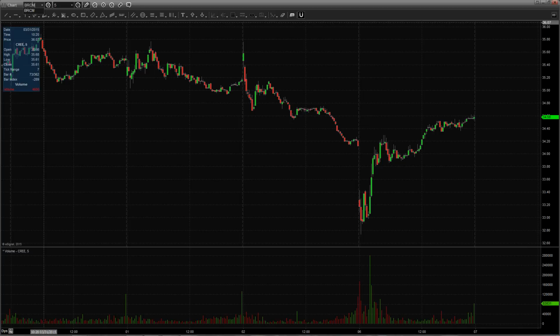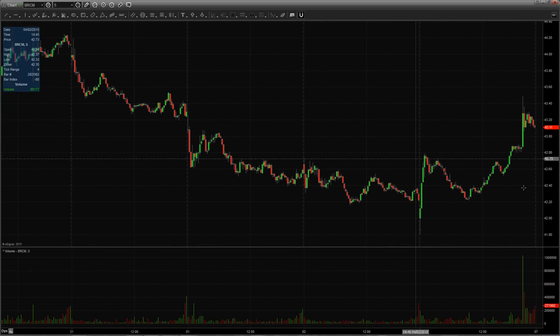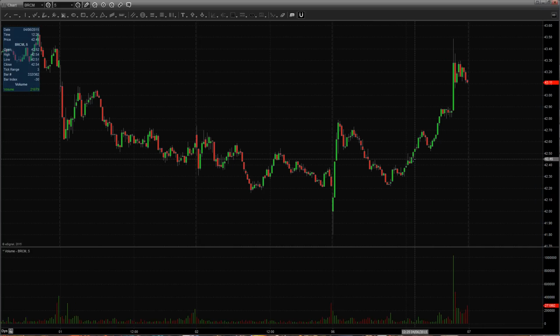BRCM, that was one I was pretty much a scratch trade. This had some news out, and I was trying to buy. There was a 5-minute setup here, and again, I got out of this one. I averaged down a little bit on a pullback. Didn't hit my stop. I was long versus 43. Got a little rally up, and then sold half at even, and sold the rest just below even. I got out with like a 4 or 5 cent gain from my average, so that's where the difference in profit came from.